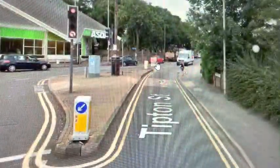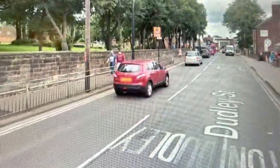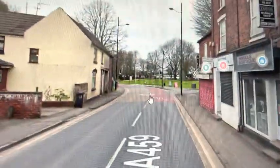So here we are. We're just now approaching Sedgley. So here we are in Sedgley.